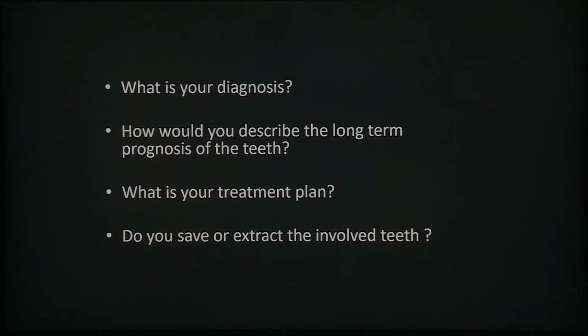What you need to think about is, what is your diagnosis? How would you describe the long-term prognosis of these teeth? What is your treatment plan? Do you save or do you extract these involved teeth? This will be an interesting discussion with 3 specialists. This is just the first of the 3 cases. Let's look at the second one.